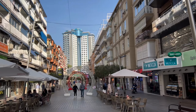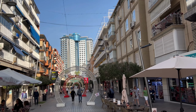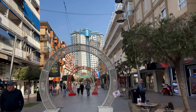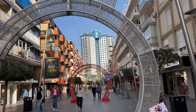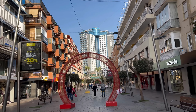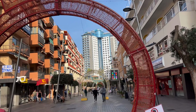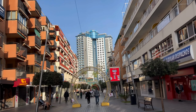That is gorgeous. Right here in the city center, close to the Techno Kid and by the Madeira Central Hotel, as usual, there are the same Christmas lights, the same giant arcs that have been here for years and years and years. They're still here and they will be turned on the same day as the lights in the whole of Benidorm, the same as all the Christmas tree lights. Let's see if they've put something new or interesting right by the Techno Kid.